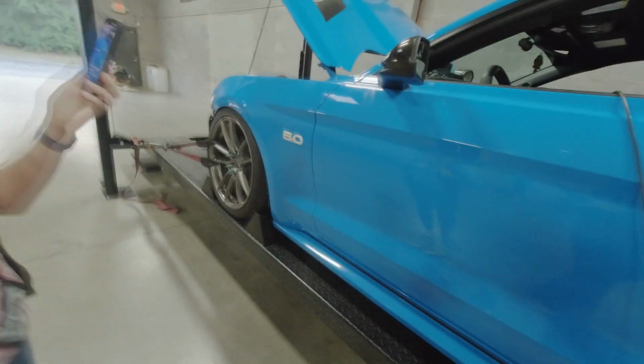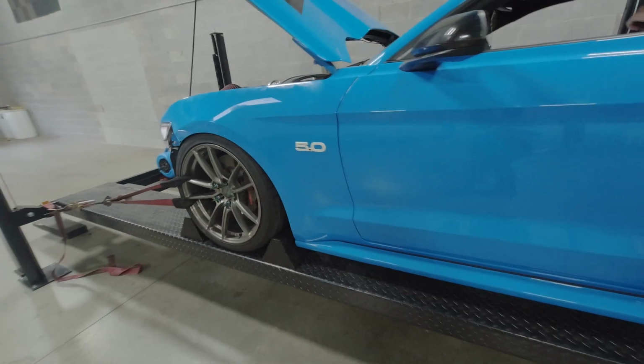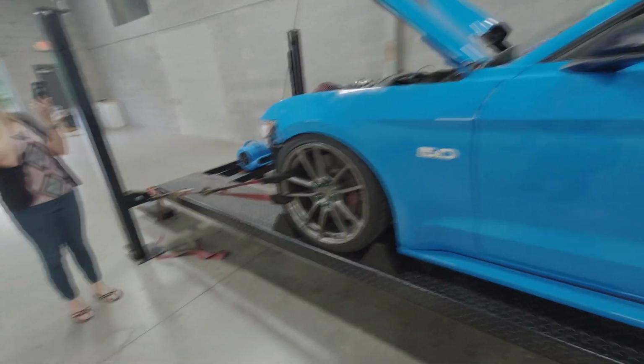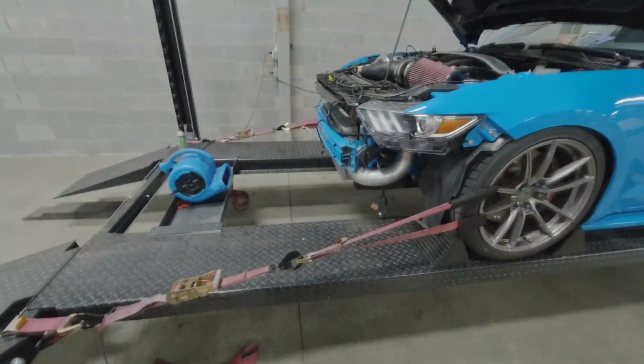712? Damn. What was that rev to? That's only at 74? That's on only 10 pounds of boost, and you put down 712. Welcome to this at only 12 pounds of boost. 11 pounds of boost. Welcome to the 700 club.